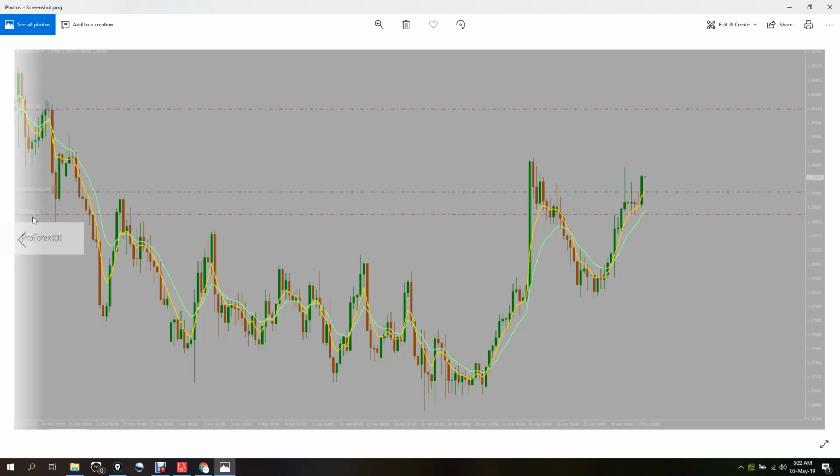I've blurred out my lot size, okay. These are very private things, guys. We don't want to be sharing how many lots I'm getting into, how much money I'm making, okay. So we are only concerned about pips, how many pips we are making, okay, guys. How much money you're making depends on your account balance and your investment, basically the size of your account, okay. And every trade you only risk a certain percentage of your account.